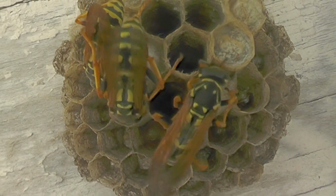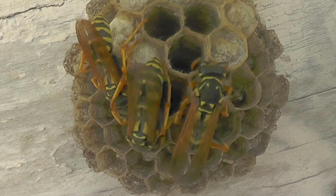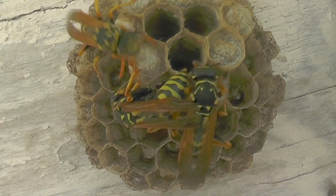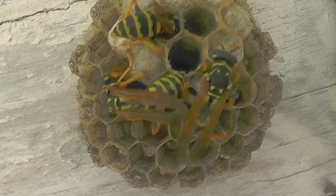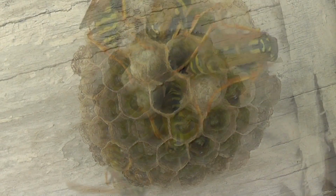It's unclear who laid that egg. At times it'll be the dominant queen laying most of the eggs, but sometimes one of the other wasps on the nest will lay an egg of its own, and then the dominant queen will come over and try to get that egg out and eat it and replace it with one of her own.